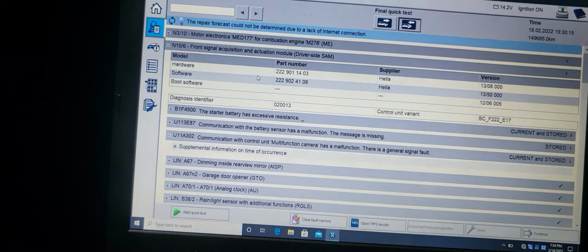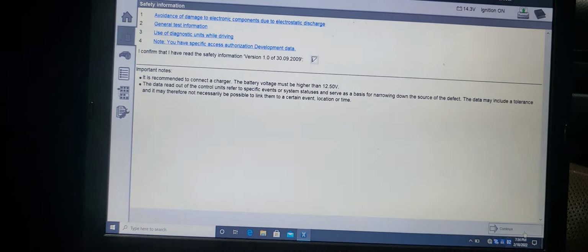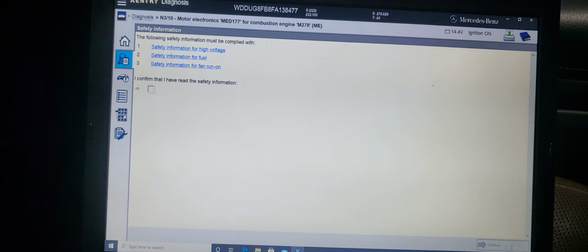Let me go to the engine again. No, this is for... Let me go now to the engine to see what happened. That one is a different story. Let me see what the engine can say now. Okay, error code on the engine.